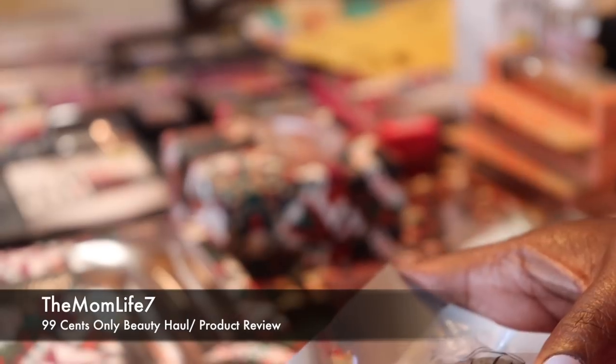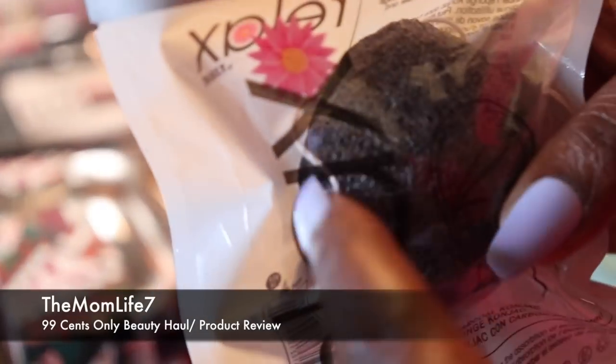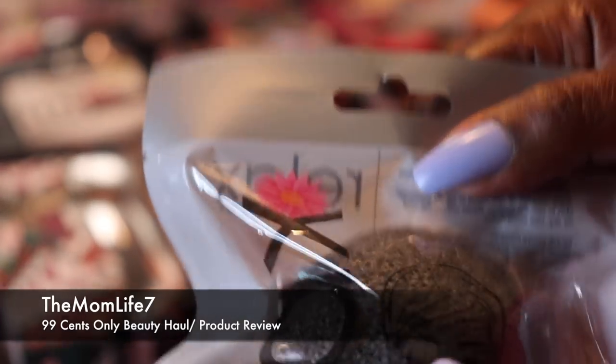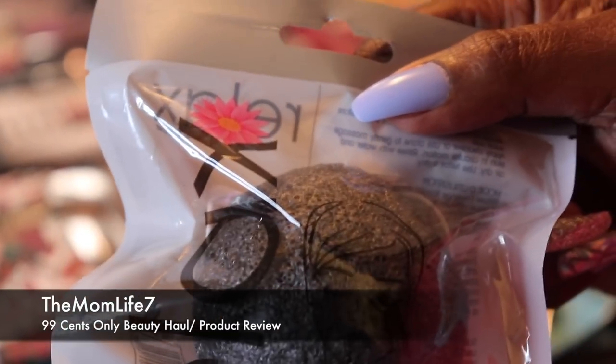I also grabbed this right here. It's by Relax. I want some kind of charcoal sponge or something, you guys. I only grabbed one. Oh, it comes with like a little string on it or something. I guess you use it on your face, I'm assuming. So I don't know how this works. I'll let you guys know, but I just grabbed it to give it a try.